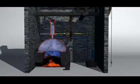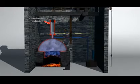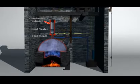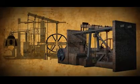With every stroke, energy was being wasted as a condensing cylinder was being repeatedly heated and then cooled. Watt's solution to this problem was to build a steam engine that incorporated a separate condenser.